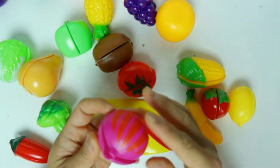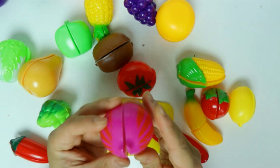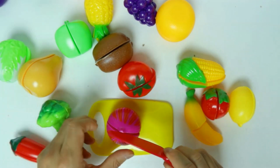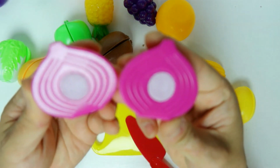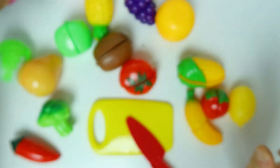Oh, we have another thing. It looks like a pink. It's an onion. It's a red onion. Let's cut it in half. Whoa! It has layers inside. Okay.